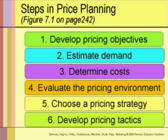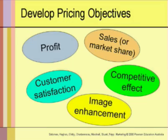Let's start by reviewing the steps in price planning, which we can find in Figure 7.1 on page 242, where our first task is to determine our pricing objectives. According to the text, there are a number of pricing objectives that a firm may choose from, but in this case, 2 objectives seem to stand out from all the rest. These are sales, or market share, and image enhancement.